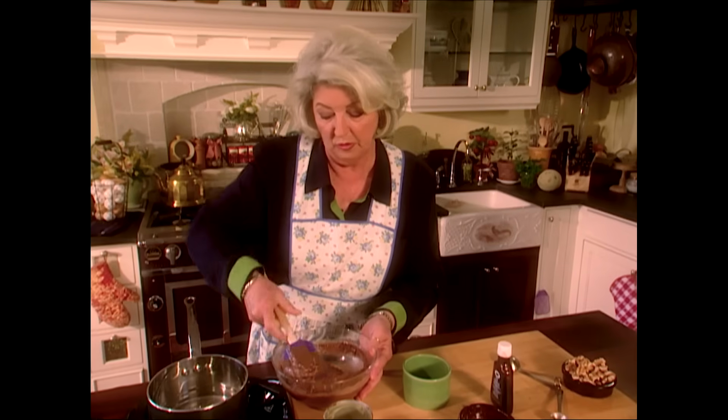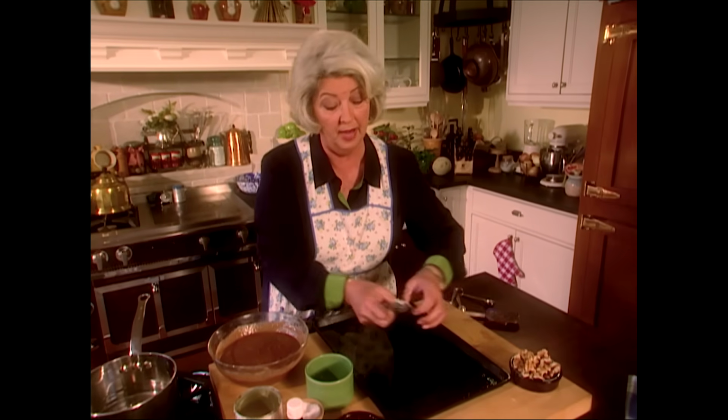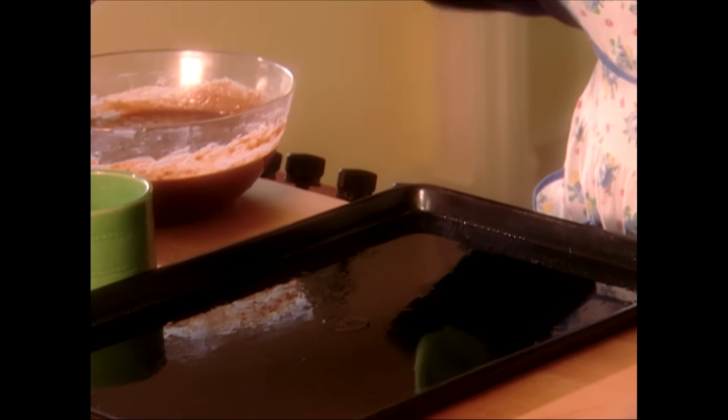I'm just going to fold those in, and we're going to drop them onto a very well greased cookie sheet. The most important thing about baking cookies is that they be made all the same size, because if you have a big cookie here and a little cookie here, they're not going to cook in the same length of time. So make sure that all your cookies are the same size.